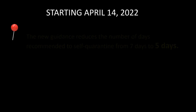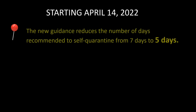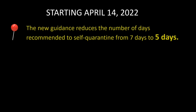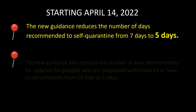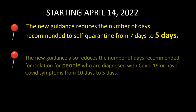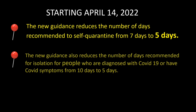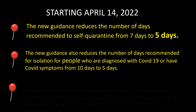In essence, here is the summary of changes. First, the new guidance reduces the number of days recommended to self-quarantine from 7 days to 5 days. Second, the new guidance also reduces the number of days recommended for isolation for people who are diagnosed with COVID-19 or have COVID symptoms from 10 days to 5 days.